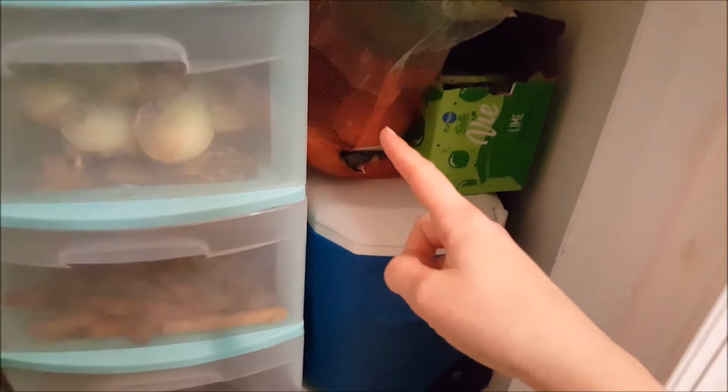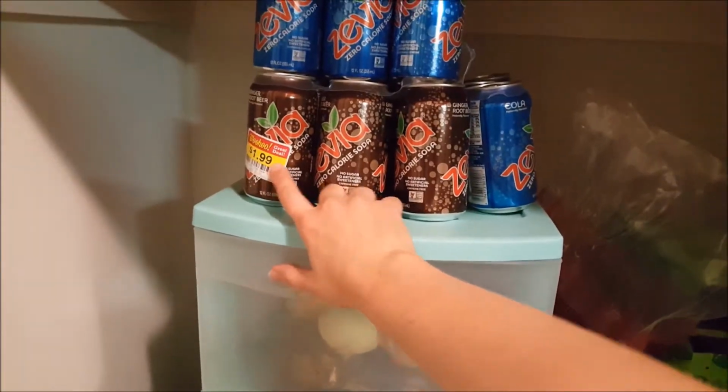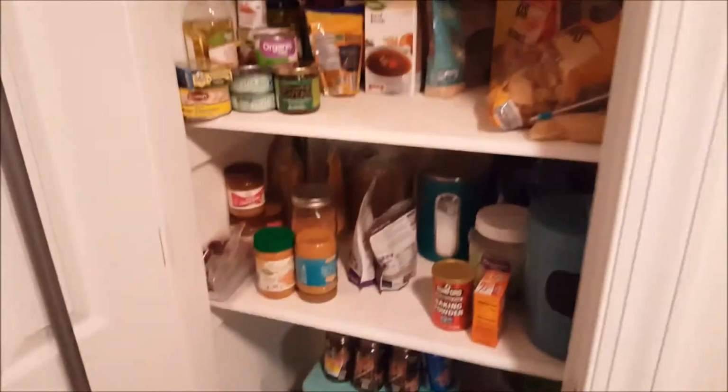Then down here I have some red potatoes I got since I'm carb cycling every day, and I have some sweet potatoes up there. This is just an empty cooler, and I have some seltzer water. Then Graham's food in here. These are his snacks and stuff. These are my onions, and then those are the extra sodas that I get when they're on sale. So it's $1.99 for a whole 6-pack instead of like $4. So that's my pantry, and I'll show you some of my spices in my spice cabinet.